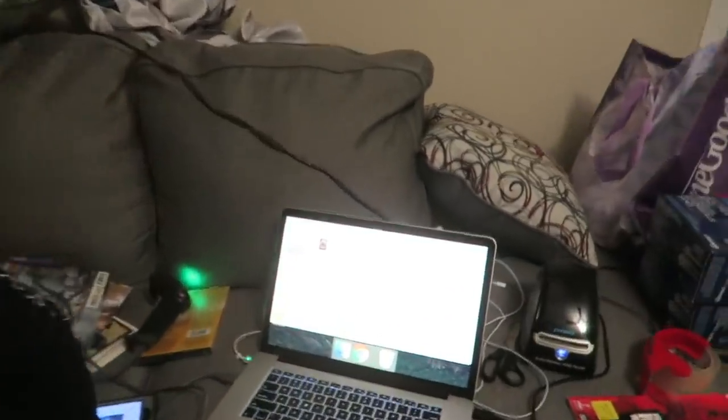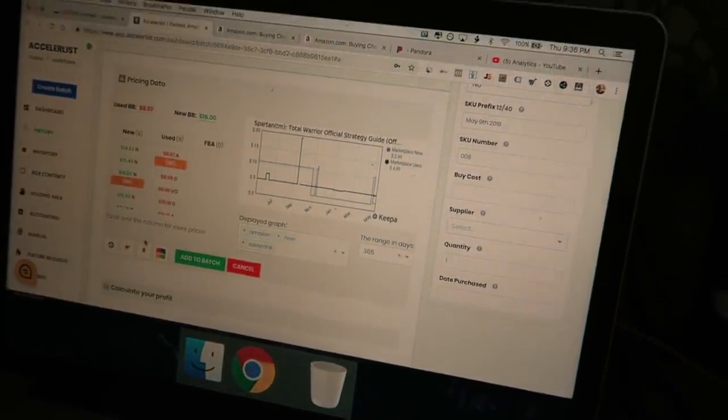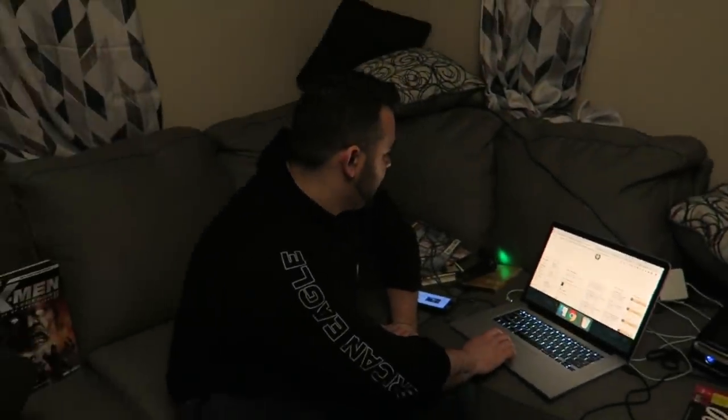We got a 1 million rank. That's not bad. 1.1 million. Looking at the Keepa chart, it looks like it's moving a little bit here and there. What are we seeing on Amazon? I'm gonna go to Amazon. It is used.